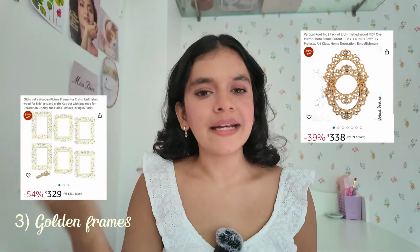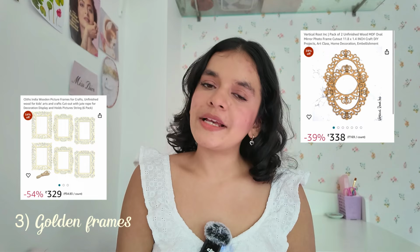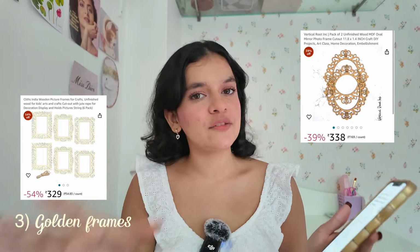And if you cannot really afford frames, you can always just get these cardboard frames. I also saw similar frames on Amazon, but they are quite expensive. But if you can't really go to Crawford Market and get it, you can always go to Amazon and have a look at these frames. You just have to paint them golden, thick golden, and they will look perfect. It looks like a proper frame.